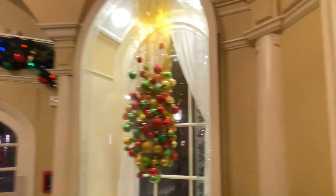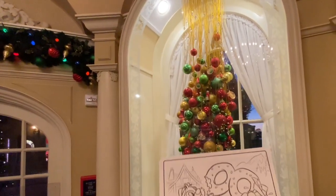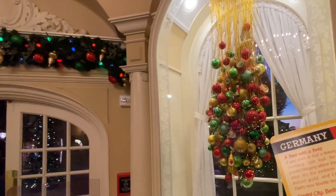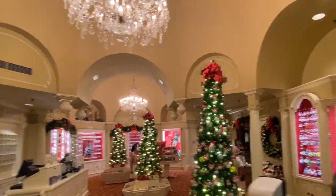Oh, and it smells so good. And the caramel corn and the caramel fudge. So I have to get some caramel fudge to take with me. Oh, here's a Kidcot drawing of a pretzel, and it comes with a sticker here on their little exhibit. And the Christmas store is always so beautiful.